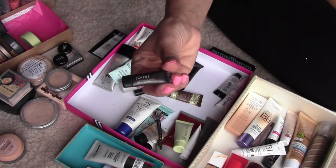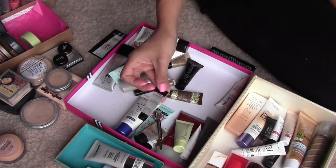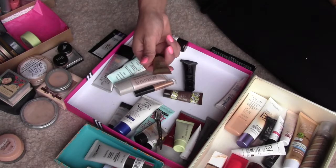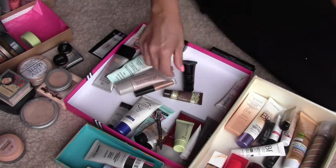This is a moisture tint, so I'm going to put this over here to use that. This Smashbox primer, I definitely want to use that. I've been using that one as well. I used that when I went on vacation. This Dr. Jart BB cream, I have not used this yet. I'm going to put this up here.